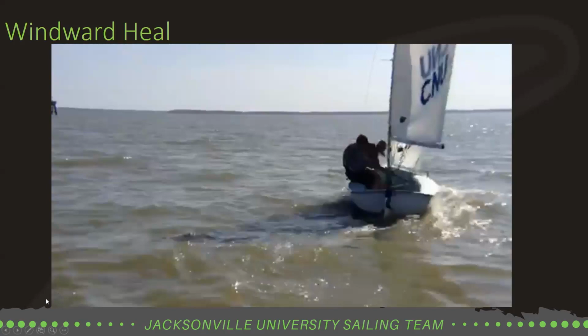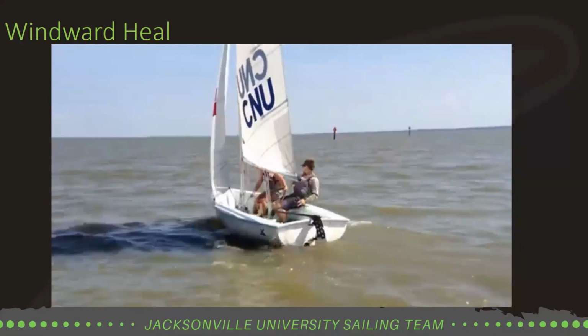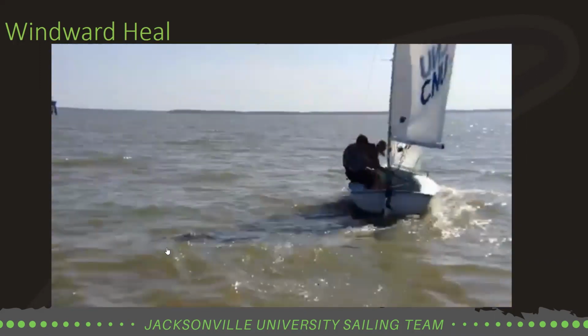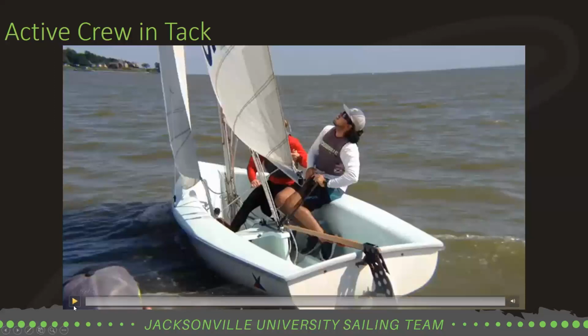So let me play this again, just let it go for you at full speed. Notice how the boat heels to windward just a little bit, stalls out, and then they have to use more rudder, and that throws off the timing of the tack. So really being conscious of the angle of heel as you go through the tack is going to be really important. In really light drifting conditions, adding 5 to 10 degrees of leeward heel is potentially a really good thing, but just be very careful of overdoing that.